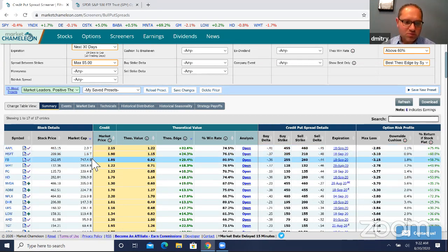Facebook, also looking at September 18th, selling the 260 put, buying the 255 put for a $1.85 credit. That's where that closed as of yesterday. We think theoretically it's worth 92 cents based on the historical stock behavior. That gives it a theoretical edge of 29.4% with a historical probability of profit of 80.9%. And if that stock stays above 260, that's a 58.7% return on money at risk.